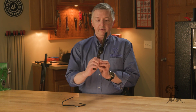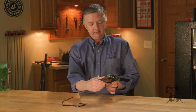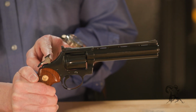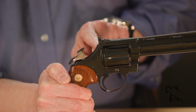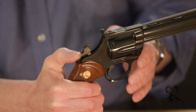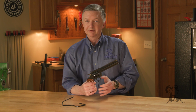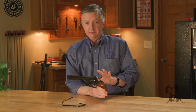Over here, we'll check to make sure that it's empty. Nothing in the chamber, nothing in the cylinder. Now, if you look at the hammer on the Diamondback, this has a fixed firing pin. On the Python, the firing pin was frame mounted, so there's another difference right there. So whenever somebody says that the Diamondback is just a downsized Python, it's really not correct. It's a completely different gun, but still really cool.